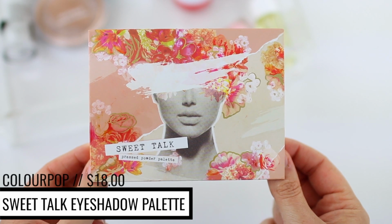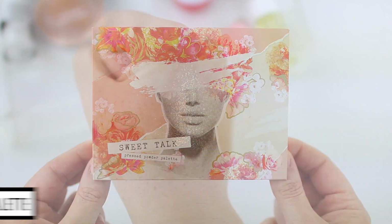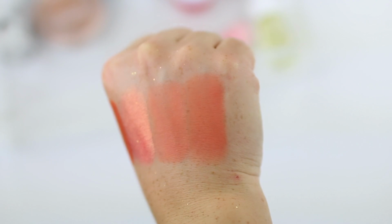Sorry, I'm holding it down here because mine did break a little bit. It came broken, like some of the Super Shock shadows were shattered, and then I dropped it, so some of the regular shadows broke, but I really enjoy this. If you like pink eyeshadow like I do, this is going to be such a fun product for your makeup collection. I love wearing pink eyeshadow so much.